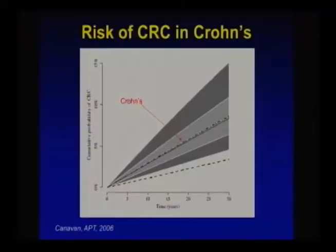This meta-analysis, which is from the same Eden group, done by one of her colleagues, Canavan, is for Crohn's colitis. And actually, this is an interesting story and speaks to the importance of good clinical epidemiology and really clear-headed thinking more than anything else.